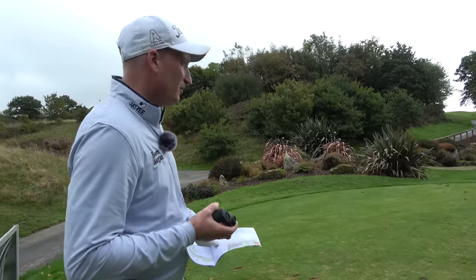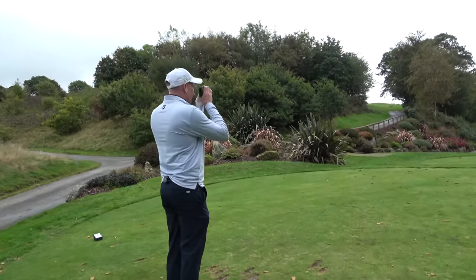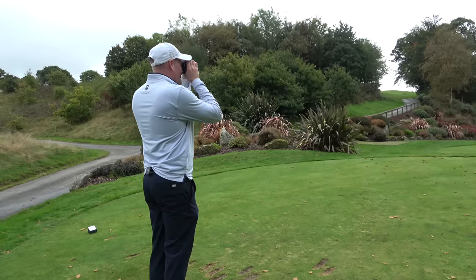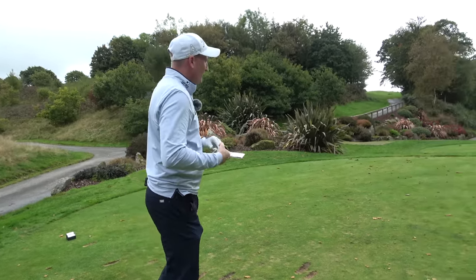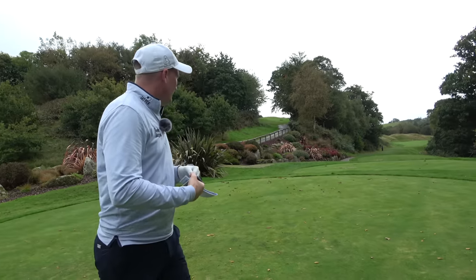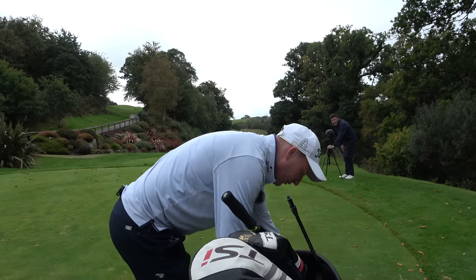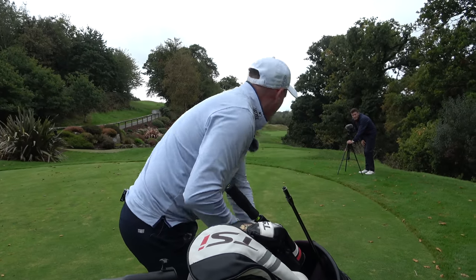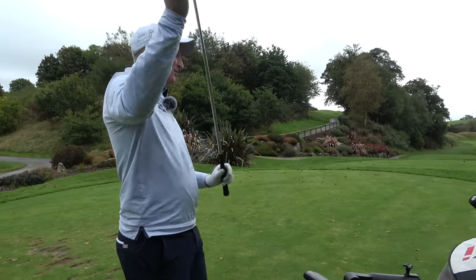Hit a few to the middle of the green in the practice round, just to see what club gets to the middle of the green. So probably about 10 on from that pin. We got 149, so we got about 165 to that pin. So probably playing about 175. I'm going to hit a 5-iron. This usually goes about 180.